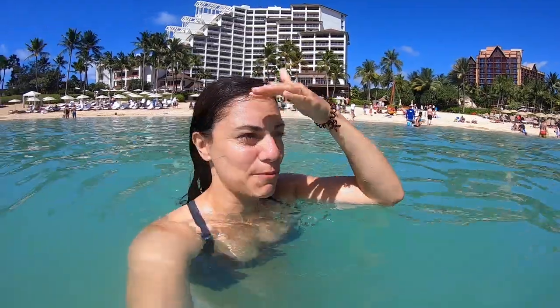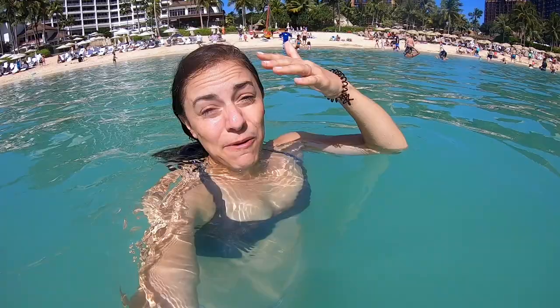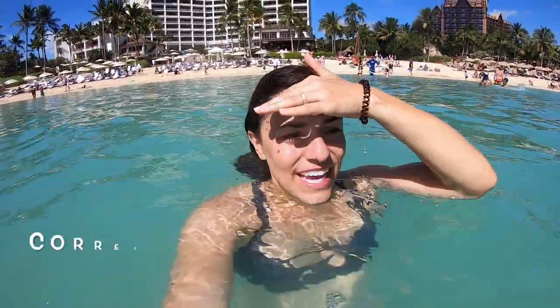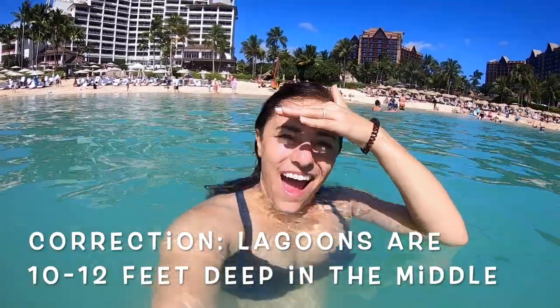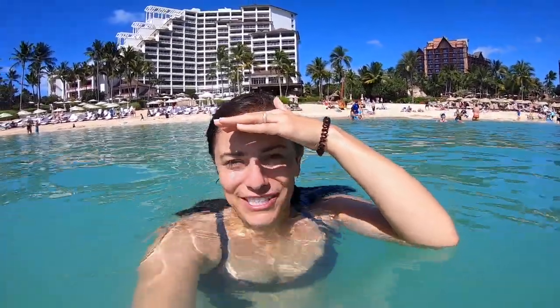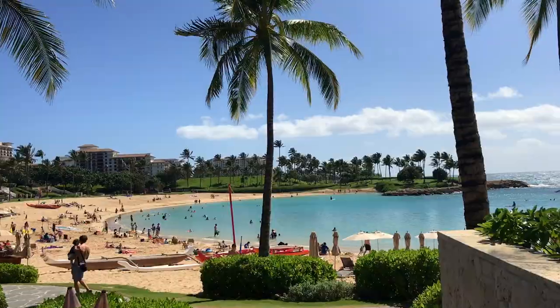One thing that people generally ask about Ko'olina is how deep are the lagoons? I'm 5'6", I'm standing on my tiptoes, and I'm a third of the way out. So they get maybe 8 feet deep, I would guess. Also, not great snorkeling. Let me dunk you underwater and you'll see that there's just not a whole lot of visibility. Plus there's no reef here for fish to feed off of. So you're not going to see anything if you're snorkeling here. Not great.